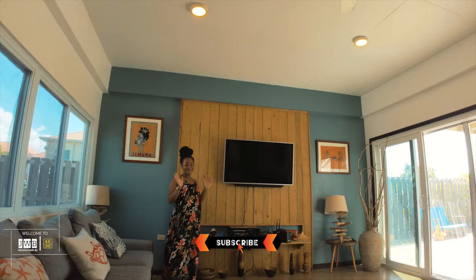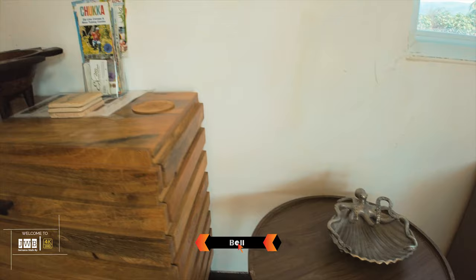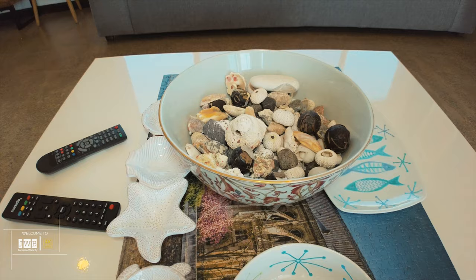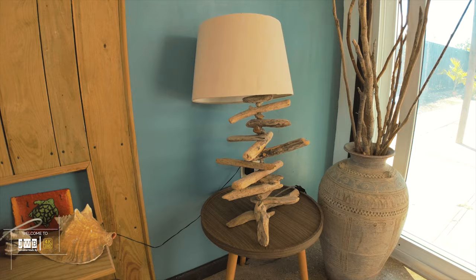So as you can zoom in on some of the items that are used to accessorize a place, these small details just make a huge difference. The center table here is one like I've never seen before. We have some corals and shells right here. And one of my favorite pieces of furniture is actually this lamp. Very nice. So you're gonna see some surprises. So some simple things that just made a whole lot of difference.